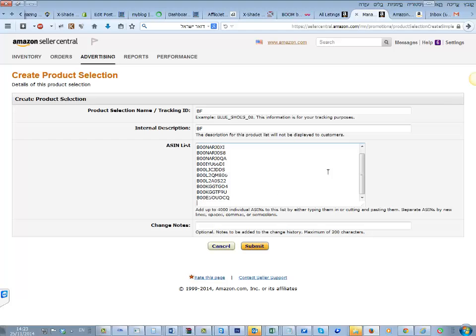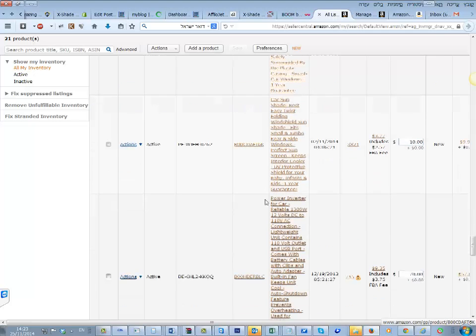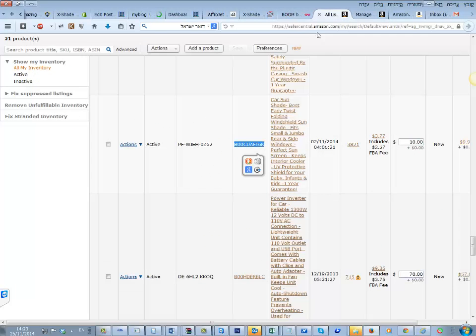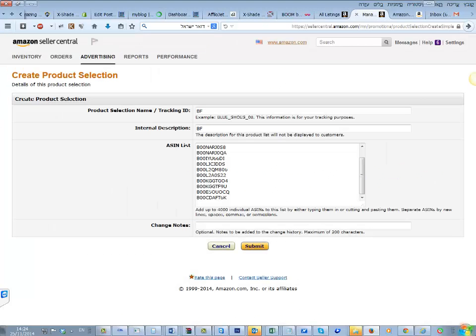Okay, and let's go down. We want this one. I'm not sure what this one is. Oh, it's the keychain. It's not relevant. We want this one. Give it away. And let's take not the power inverter. Dermo roller. This is the other dermo roller. Yes, that's the other dermo roller. We want to give it away.